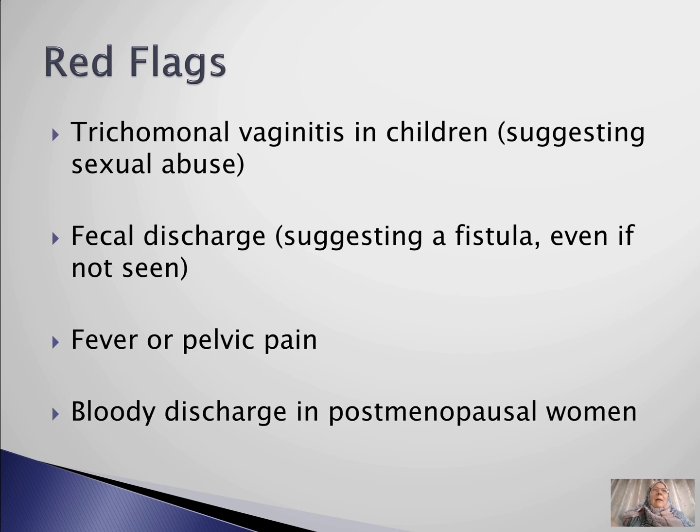And we're going to talk about these different steps while looking at cases, so we have an opportunity to practice these steps. But before we look at the cases, I want you to think about the red flags for a minute, or less than a minute actually. So what are the red flags that you have to remember and keep in mind? So first of all, there's trichomonas vaginitis in children, which might be suggestive of sexual abuse.